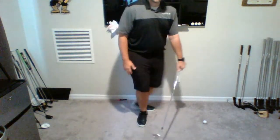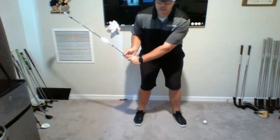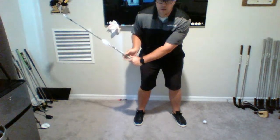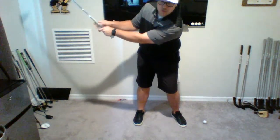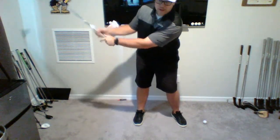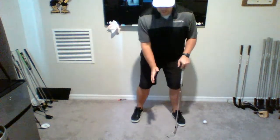The only thing I would say is just try to be nice and wide with it. Because if you just pick up the club like this, look how far my club has gone, but my shoulders haven't turned at all. If you get that club to that same kind of position and you use your shoulders more, get nice and wide, look how much more my shoulders have turned here. That's the only thing that's really important about the takeaway: making sure that you get a nice wide turn.